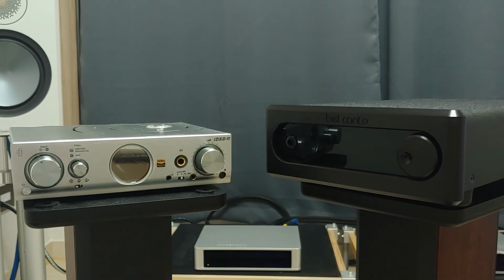I would choose Bel Canto over iFi if I must choose. I like its simple, no-nonsense outcome. It provides a little darker background than the Pro iDSD without any loss of detail. The Bel Canto 3.7 also has more weight and solidity in the sound.